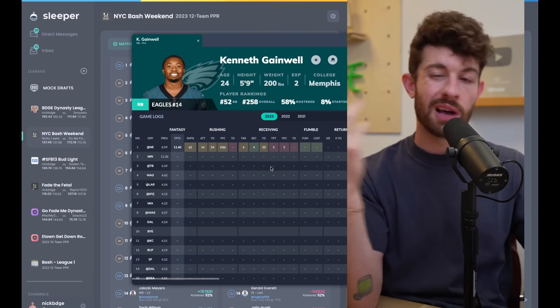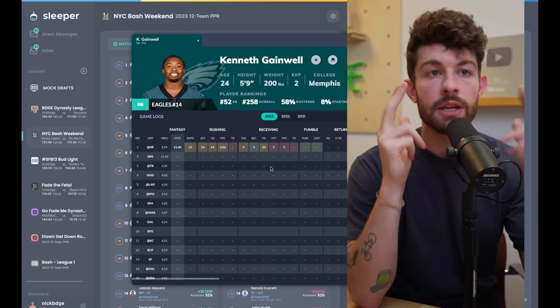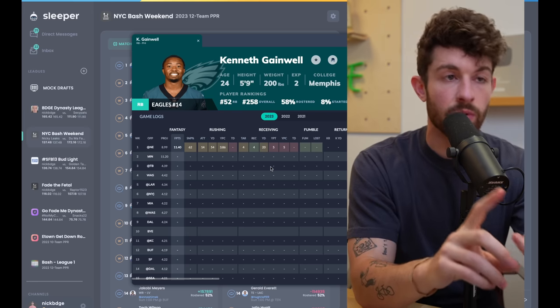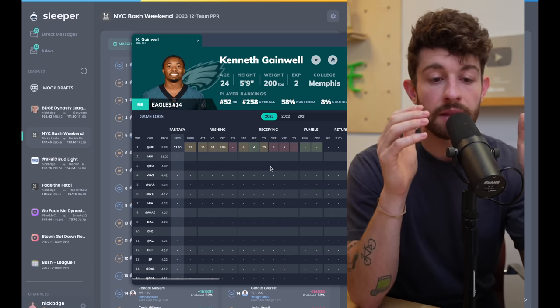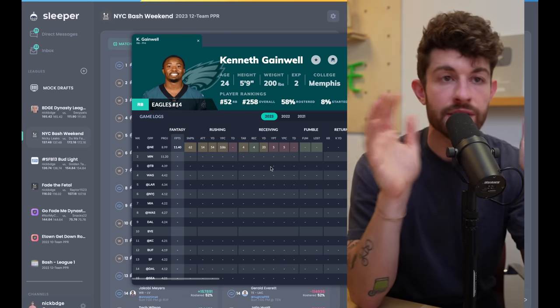But I talked about Kenneth Gainwell at length. Gainwell is just a dude that will continue to rack up touches in this offense if they continue to feed him the ball. But he never really does anything with them. His yards after contact is miserable. His yards per reception, even though he's a great pass catcher, always seem to be extremely on the low end. So Kenneth Gainwell, to me, is a dude that I'll try to pick up. I'll throw 5 to 7% of the budget on him.